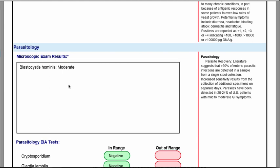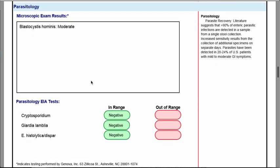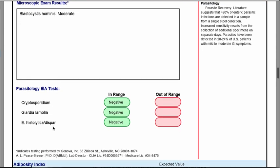So really interesting. I have the blastocystitis thing too. We'll talk about what my physician and I discussed as far as how I can get rid of this, and some of the things that I also found out as far as what that particular parasite might be sensitive to. So it looks like I was negative for all the other common parasites you tend to see, like Giardia and Cryptosporidium and some of these others.